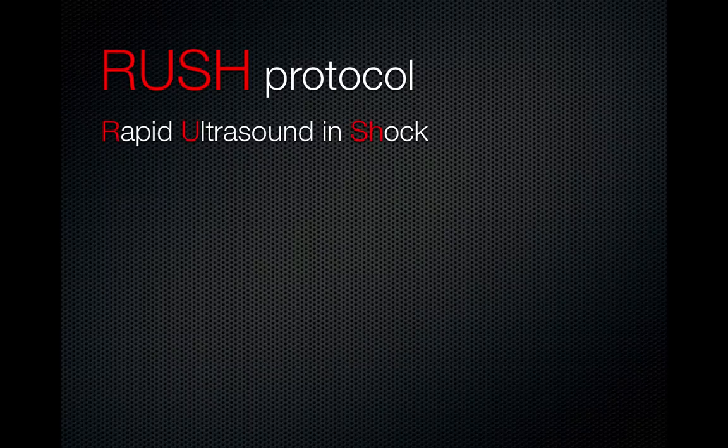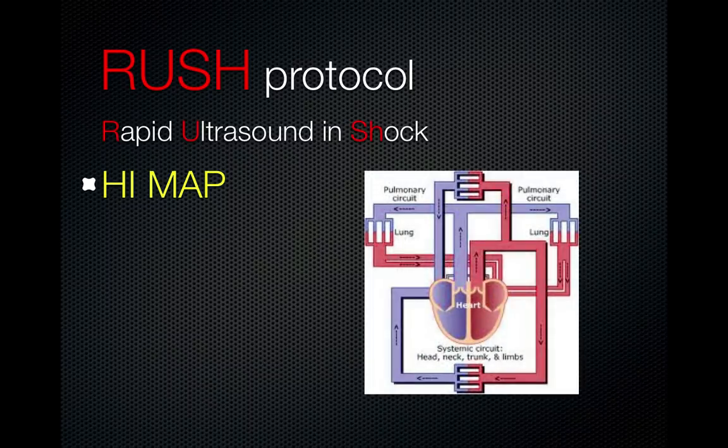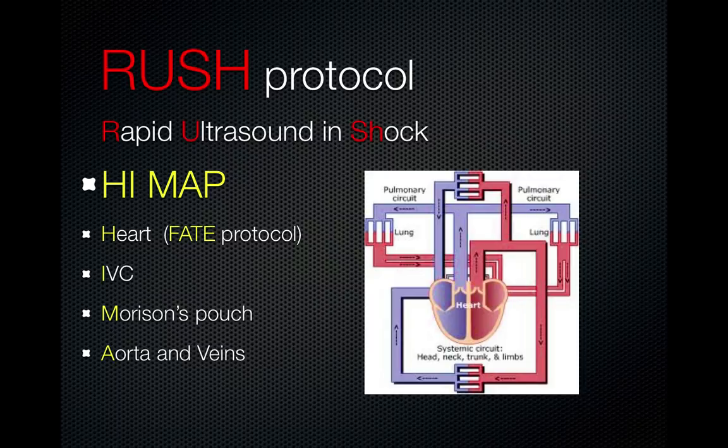Rapid ultrasound in shock, you can also think about it as HI-MAP, which is the goal when a patient's in shock, to hit a higher MAP. This would evaluate a patient who's in shock by thinking in terms of the heart, the IVC, Morrison's pouch, aorta and veins, and the pleura. And essentially this is the same thing as pump, tank, and pipes. It's just a different way of organizing your approach to the patient. And in the end, it doesn't really matter which method you choose as long as you approach the patient in a systematic way.